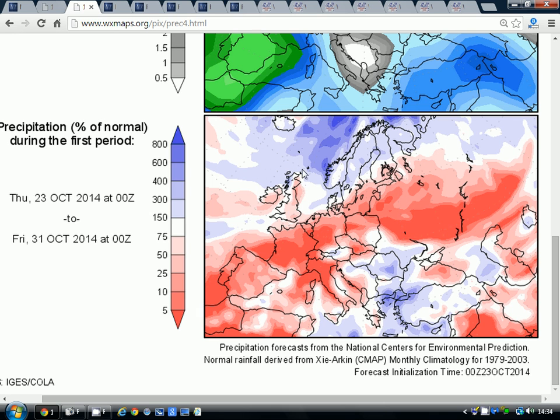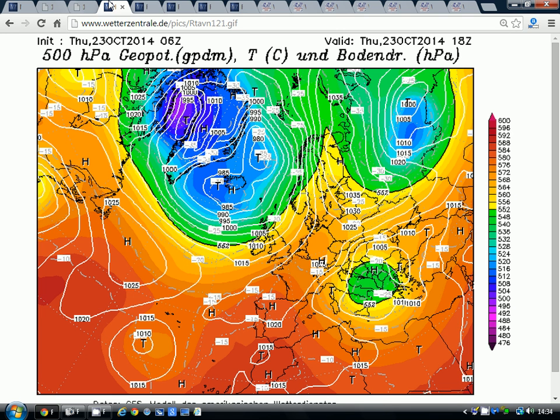For the British Isles, the precipitation anomaly is coming out a little bit drier than average down in the south, but as I say, in the northwest it's actually a little bit wetter than average. That's indicative of a northwest-southeast split that we're going to be seeing.